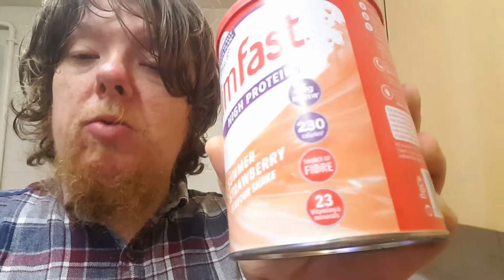Source of fiber, 23 vitamins and minerals. And there's no added sugar, so they don't add any sugar in it by the looks of it, or if they do, they add teeny tiny bits of it. So, yeah, no sugar in it. Carbs, of which sugars, 0.2 or 0.6, so it's like 0.6 grams of it, which is next to nothing.